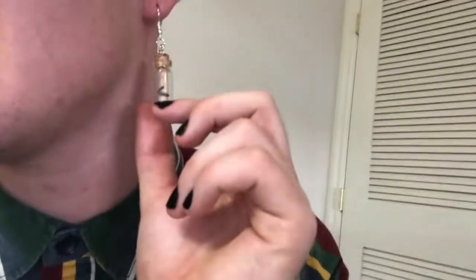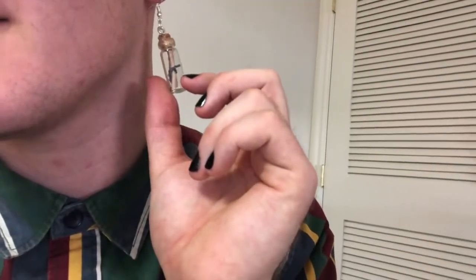And I think it actually looks really good. I like it a lot. It's not too dangly, not too long. So it's really nice, and I just think it looks super cool. It just has that little bit of detail where it doesn't look too homemade, but you know that I probably didn't buy it.